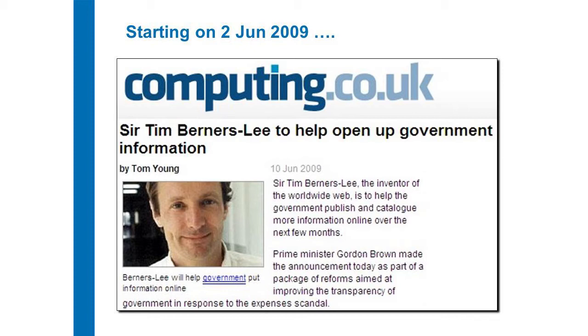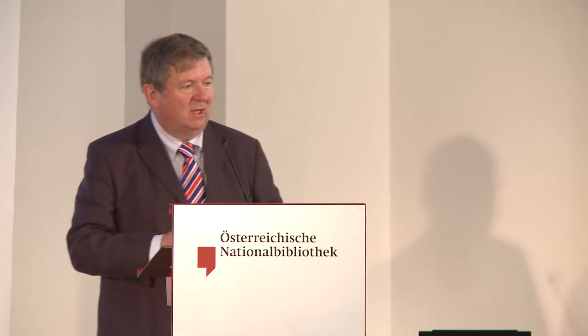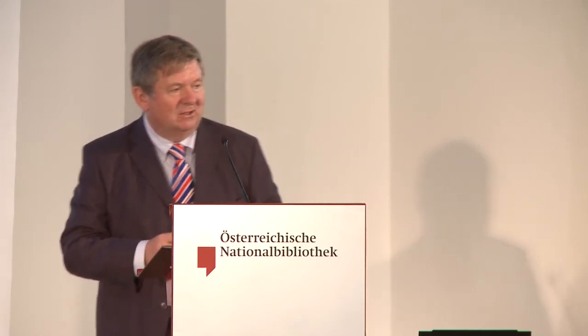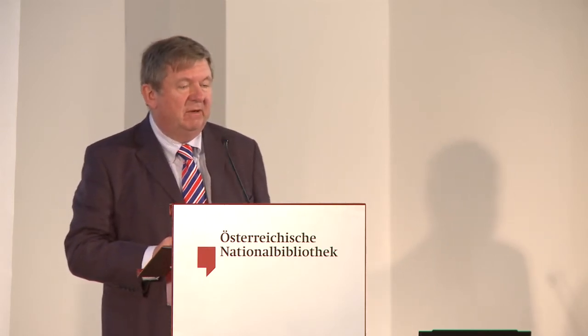On the 2nd of June 2009, I had a letter from the Prime Minister's office saying the Prime Minister's interested in opening up data. Could he have a plan of what could be done within 6 months, how much it would cost, how you would organise it, and what could be achieved. There's no particular urgency about this in the way the Prime Minister's office write: something by 5 o'clock today would be quite soon enough. So I sat down and wrote the plan that we then executed. And that was announced a week later in very general terms that the government was moving in that direction.